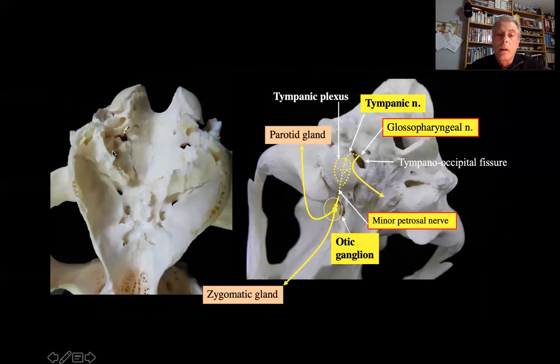So, one of the branches of the glossopharyngeal nerve is the tympanic nerve. The tympanic nerve enters the bulla tympanica and on top of the promontory forms the tympanic plexus. Fibers from the tympanic plexus, they join to form the minor petrosal nerve that leaves the middle ear through a small foramen and reaches a ganglion that is located very close to the oval foramen where the mandibular nerve exits. This is the otic ganglion.